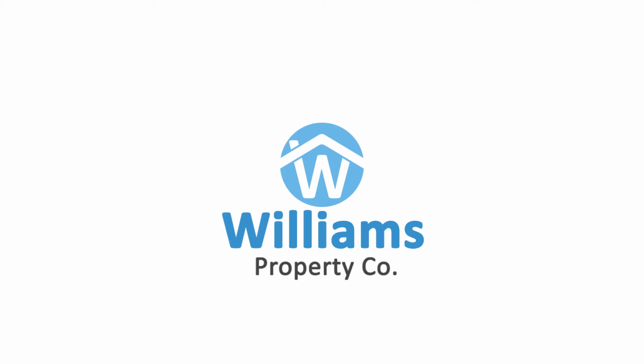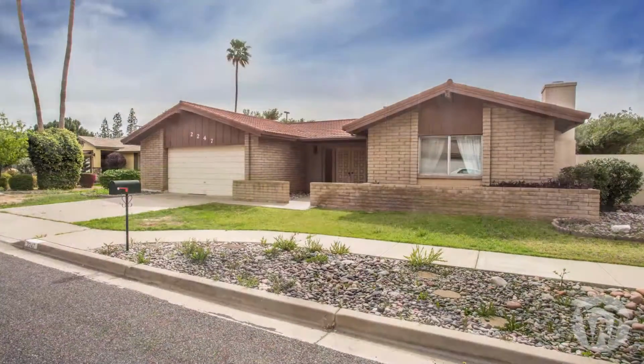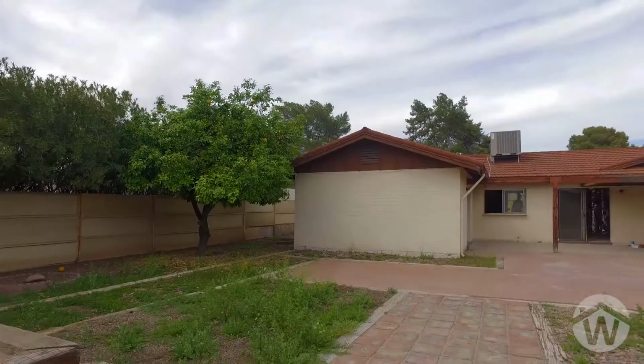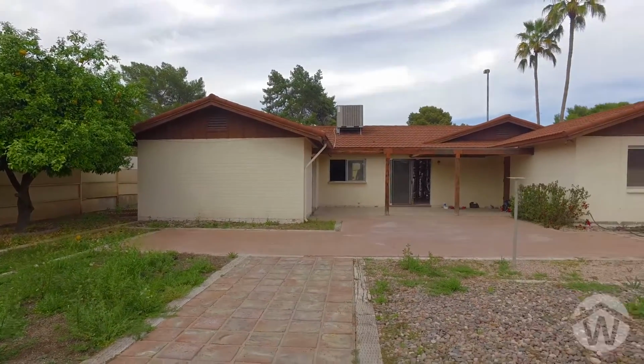I just wanted to take everyone through our most recent project. It's in Dobson Ranch, which is one of our favorite neighborhoods, favorite communities. 2247 West Jacinto Circle. In 1974, when they built this house, it was actually a model home for the Dobson Ranch community, so for the whole development.